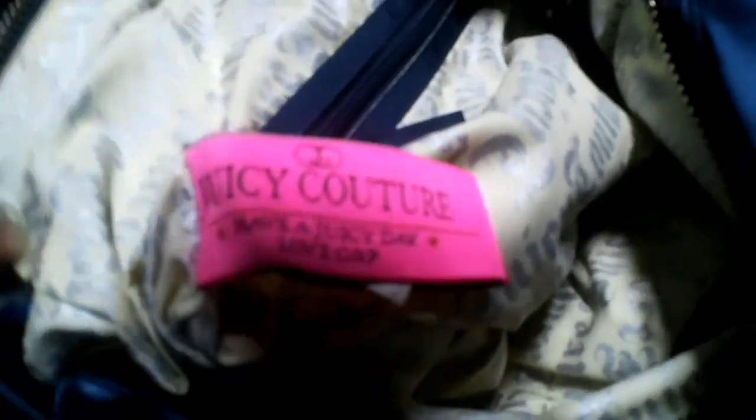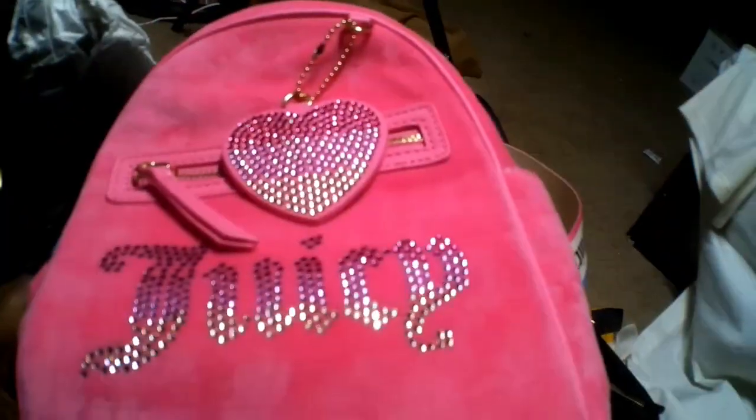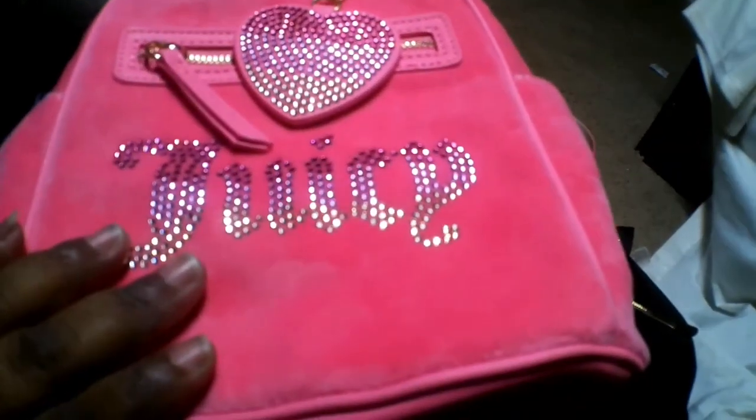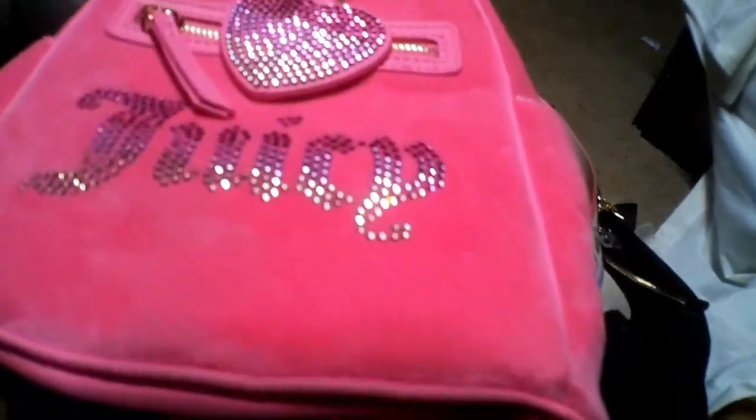But like I said, these are some really great Juicy Couture handbags. And some of these are black labels, which I consider them. And some of them are the girly ones, like this one. So I got a little playful ones and I got a little serious ones. You know where I'm coming from?